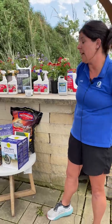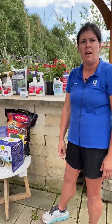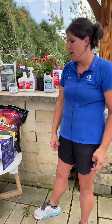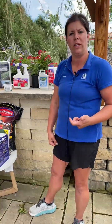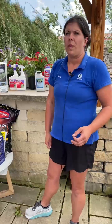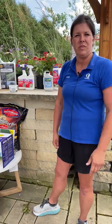I mean, even with roses, I'm a big fan of Spinosad. It's a low impact insecticide, so it's just safer for our beneficial pollinators. Once the roses are established, they can actually handle defoliation from Japanese beetles pretty well. But the buds and the flowers, if they get eaten, they usually fall off.